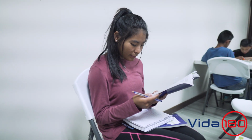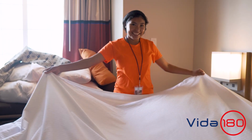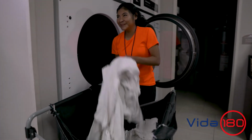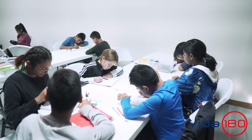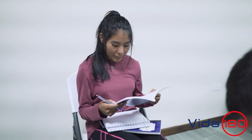But she grew up. She became a wonderful young woman. She went to work at Microtel when she turned 18. She worked there for a couple years, but this year she had grown, she had matured, she loved to be a teacher, so we needed more teachers, so she came, started this year, and works full-time with us here at Vida180. So let's go see what she's doing in her class.